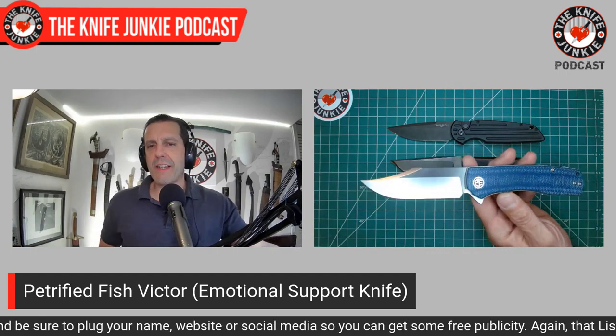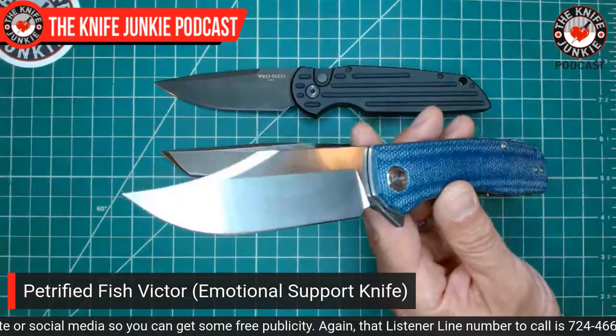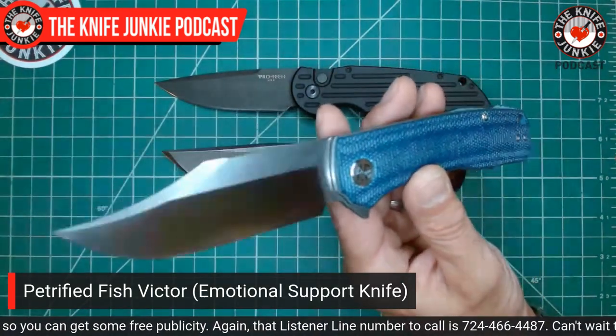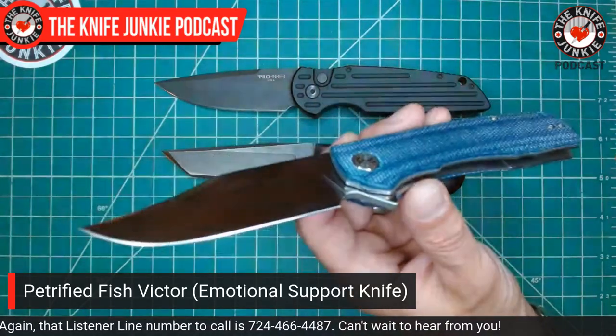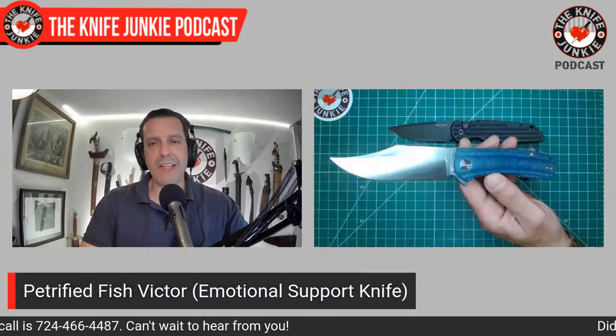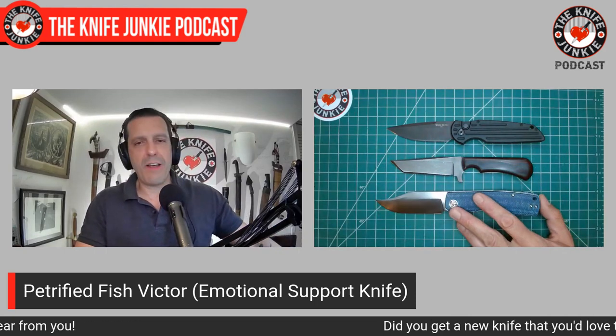And that K110 steel, like I said, I have not really used it, but if it is well heat treated, which I hear they heat treat their steels well, if it is like D2 and well heat treated, no doubt it is extremely capable. But like I said, this was just my emotional support knife today, meaning the one I had on me to flip while I was working. And I do that a lot.